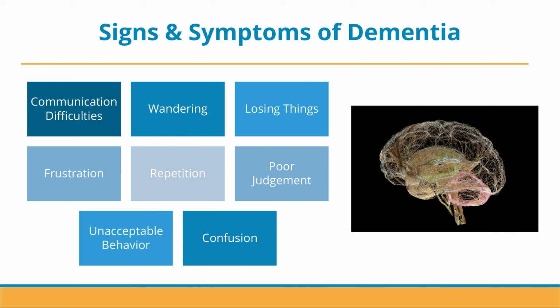As we just established, symptoms and signs can differ depending on the type of dementia. However, mostly all of them have generic symptoms that include communication difficulties, wandering, losing things, frustration, repetition, poor judgment, unacceptable behavior, and confusion. With all of those symptoms in mind, it is worth mentioning that a person with dementia is still a person. They are still allowed to enjoy a high quality of life, and they are still valuable to their community. This disease does not diminish that.